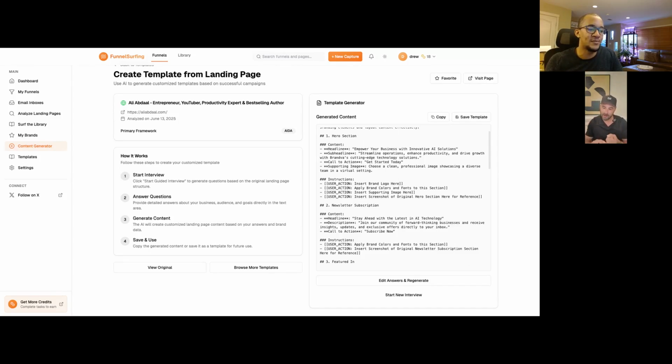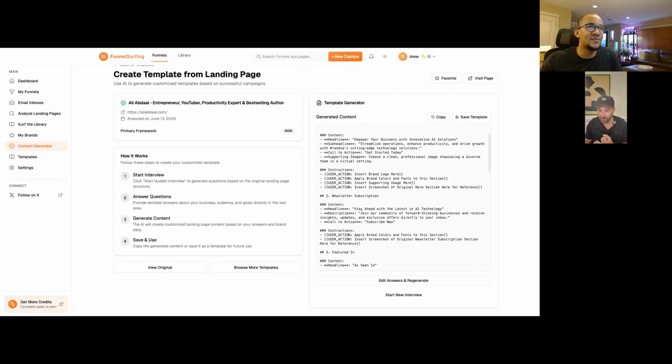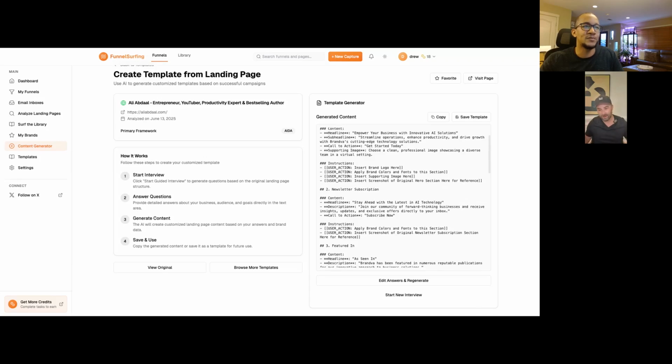So you're saving time, you're probably saving money on tokens within the vibe coding platform. So you're getting closer to what you want to achieve faster. And then you can be confident that it's based off of successful frameworks and successful pages. So I really like that concept.